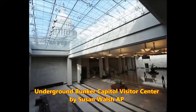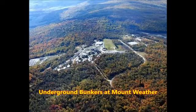Another underground bunker for doomsday preparations is Mount Weather. The name of the place may be familiar. It's the place Dick Cheney retreated to during the tragic events of September 11, 2001. Mount Weather was constructed while the Cold War was on, and it was a relocation site for high-level officials in the event of national disaster.